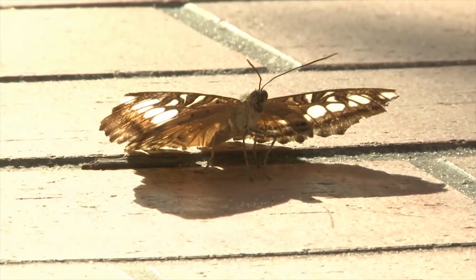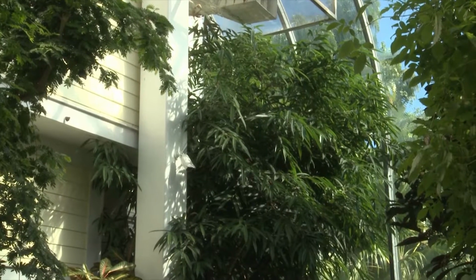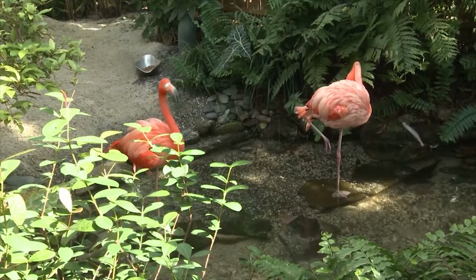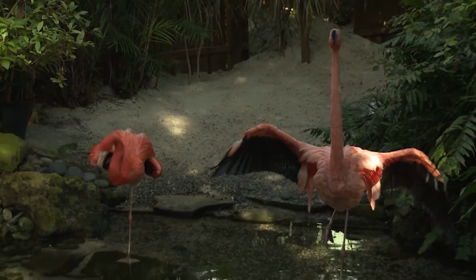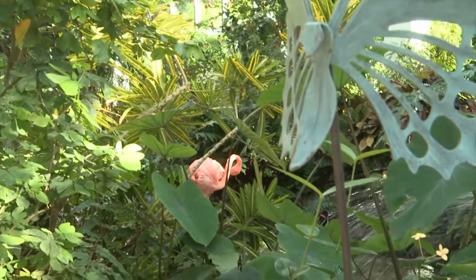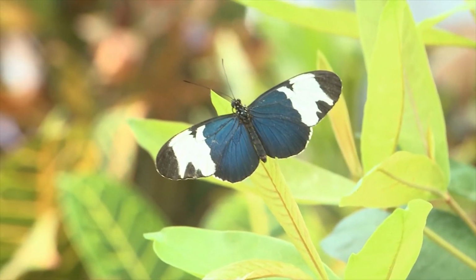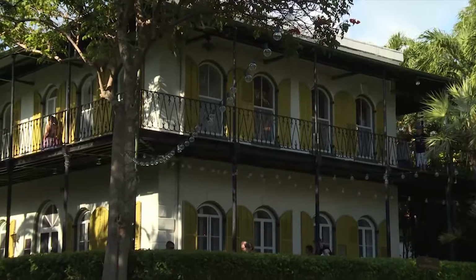The conservatory features a 5,000 square foot glass dome tropical butterfly habitat. You can see hundreds of butterflies from 50 to 60 species. And these guys. He's a big show-off. Look at him. Yes, you're beautiful. Yeah, so are you. This is the only butterfly conservatory in the United States to house a pair of Caribbean flamingos.